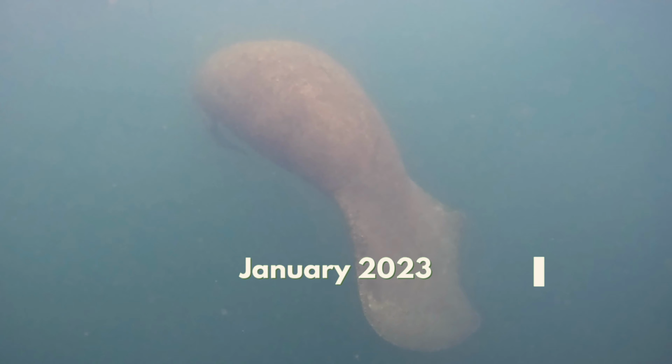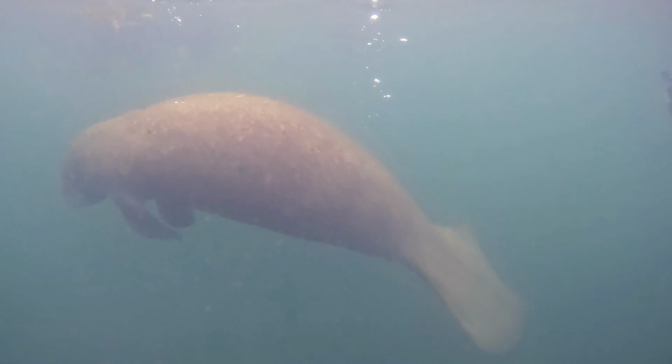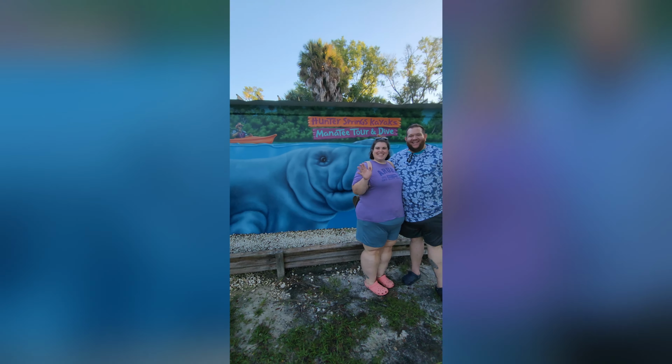This week we embark on our final stop on our Florida summer vacation series, scalloping in Crystal River. We booked our charter through Manatee Tour and Dive. You may remember the last time we were in Crystal River, we were swimming with manatees. Today, the weather is about 60 degrees warmer than it was in January.